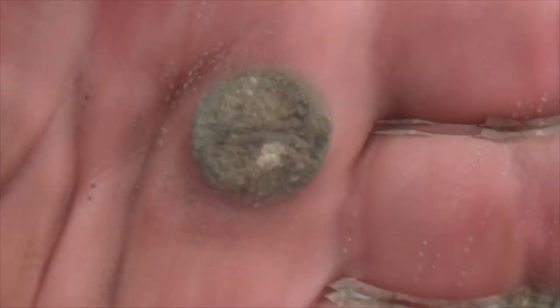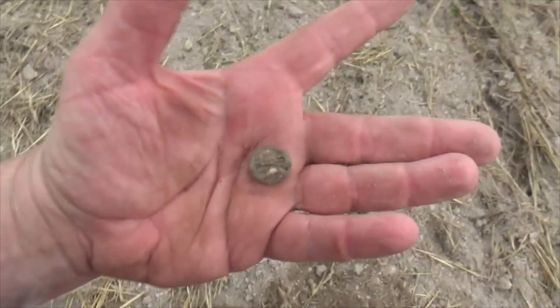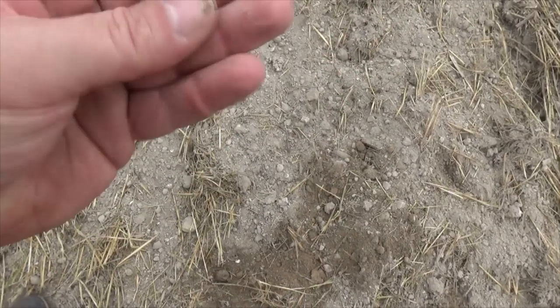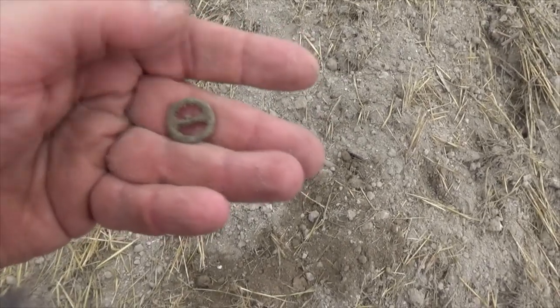That's very nice. Well, I've got a long way about finding anything, but here's lovely. See that tiny little buckle? It's a really old buckle, easily 1600s.